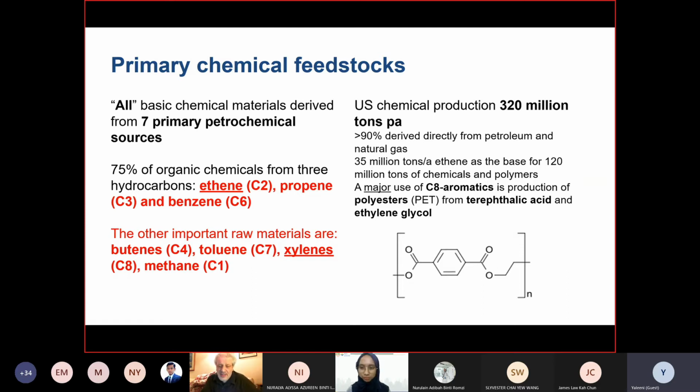And the recognition that we teach is that most of our chemicals come from these primary chemical resources. And to that, I want to highlight here ethane C2 and xylene C8 fragments, which do lead directly to polyester manufacturing at a massive scale. I've got some noted figures, which are a bit out of date now, but US chemical production was in the order of 300 million tons a year, of which something like 120 million tons a year is to generate chemicals and polymers, and polyester is a major contribution to that. Can we look at the next slide?